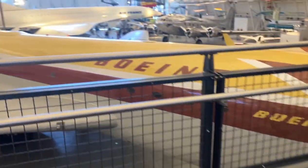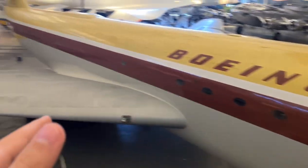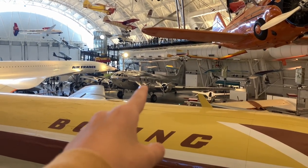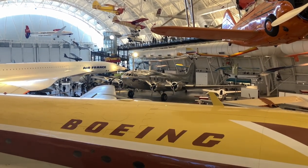If we look, we have the 707 and the Concorde right behind it, just like it says in the thing. And then a Boeing 307 Stratoliner. I'm pretty sure. If I got that wrong, please put it in the comments.